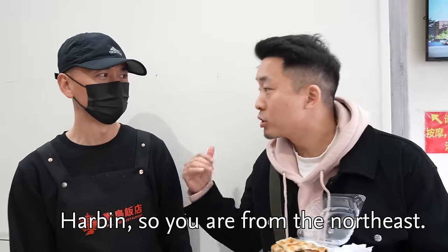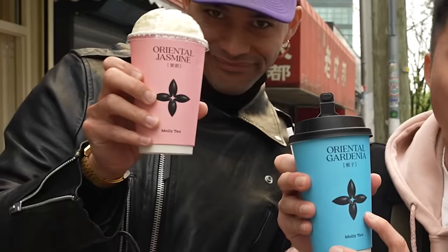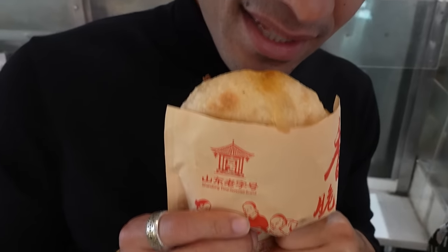Harbin. Harbin. 你是东北人。对对对。 Hard sausages up there in the Northeast. Very, very fashion forward place. Is a $4.50 fresh Tangen egg McMuffin. That went up by those. We got a lamb bao. Lamb bao, almost like a meat pie thing going on.